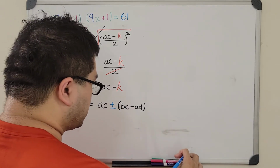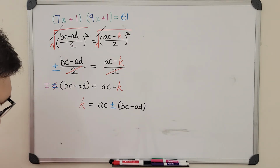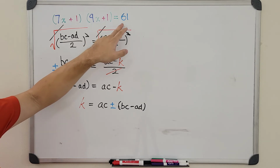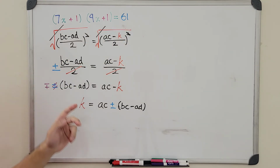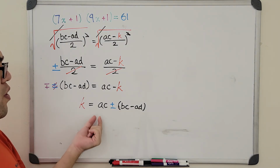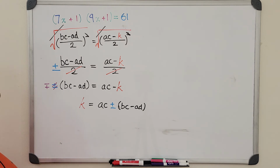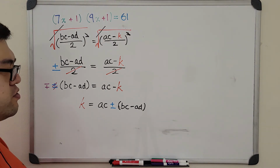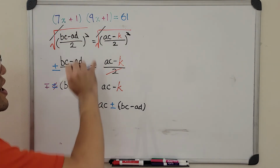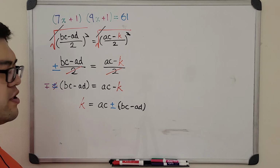Good. So that is it. So we found the condition that we need in order to use such a method. If we have any arbitrary A, B, C, and D, then the constant term on the right-hand side of the equation, K, must satisfy such condition, AC plus or minus the quantity BC minus AD, so that we're able to use the method and try to find out the solution of the quadratic expression without multiplying out the left-hand side, or using the quadratic formula to help us get the answer. So I think it's pretty cool.